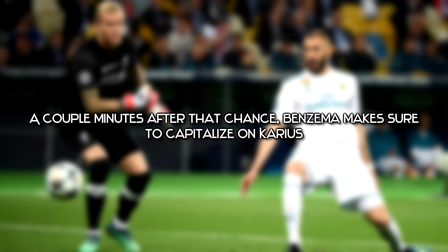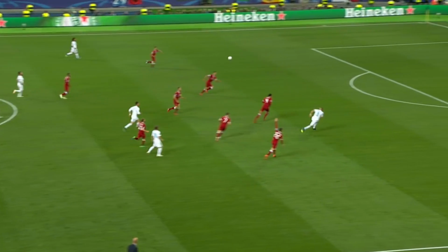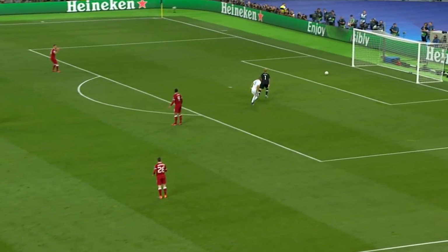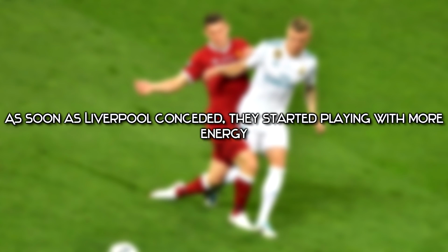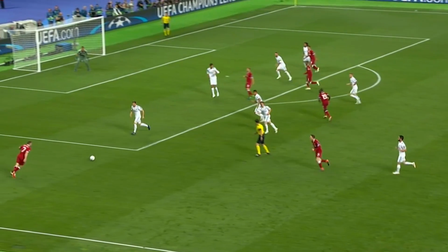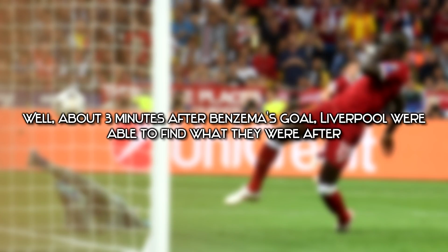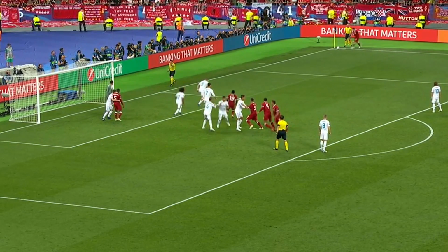A couple of minutes after that chance, Benzema makes sure to capitalize on Karius's inattentiveness to give Madrid the lead. As soon as Liverpool conceded, they started playing with more energy and tried to get a goal back right away. Well, about 3 minutes after Benzema's goal, Liverpool were able to find what they were after and leveled the score.